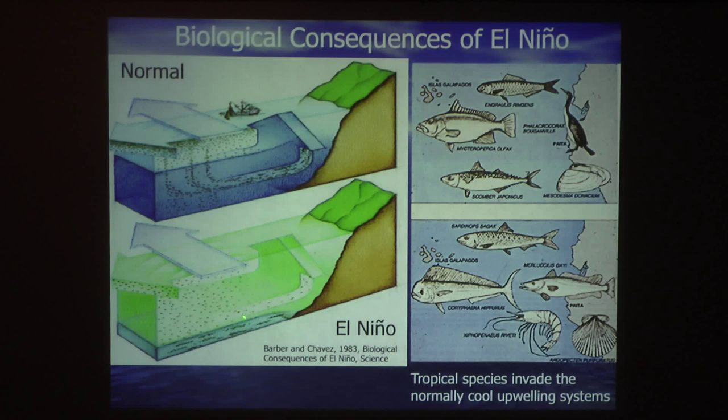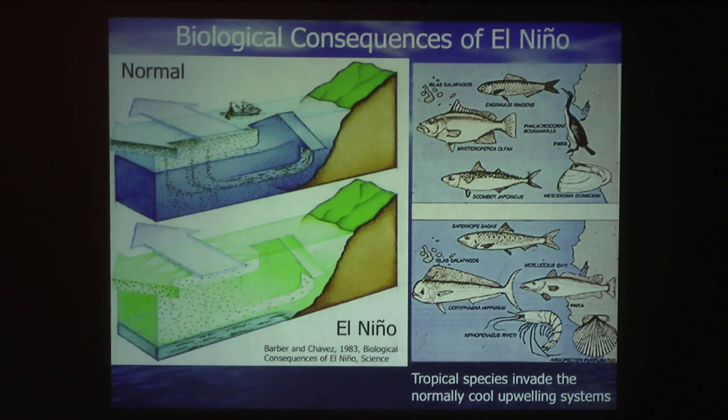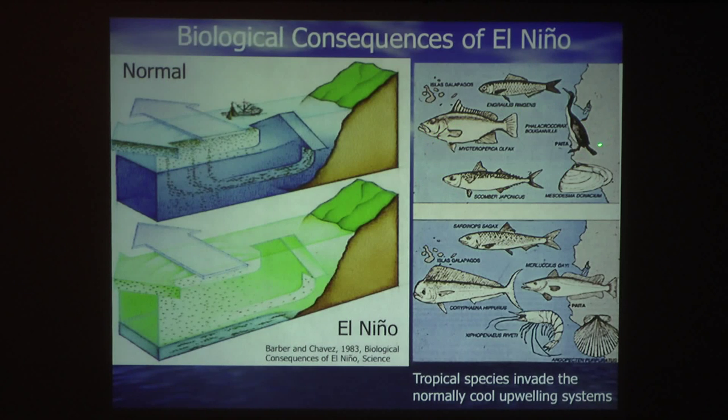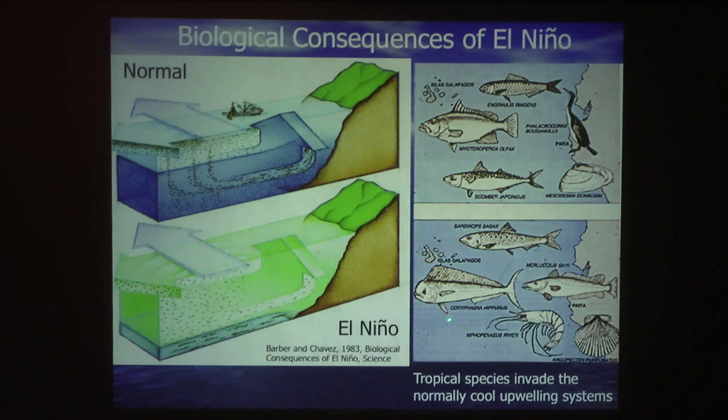When the thermocline deepens, this upwelling process can continue, but the water that gets recruited is from above the thermocline and therefore does not have the same enrichment process as it does otherwise. And what happens in the biota is quite spectacular. The normal biota suffers. They become malnourished and move to cooler waters. And that space that's normally cold is invaded by tropical species.